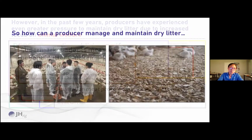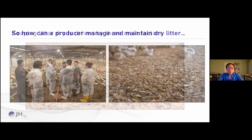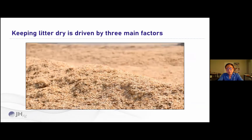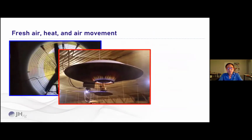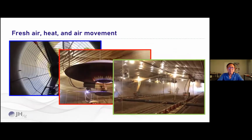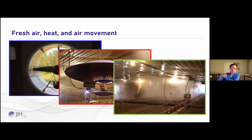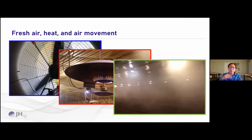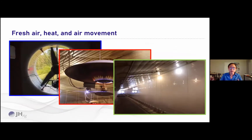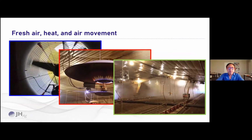So what can we do if we want to maintain drier litter? Well, it's pretty much driven by three main factors: fresh air, heat, and air movement. I don't know if you all participated in the webinar, I think two months ago, where Mike Zarek and Mark Dunlop went into this. Fresh air, you need to exchange it to remove the moisture from your house. You also need to heat the air, and air movement is involved.